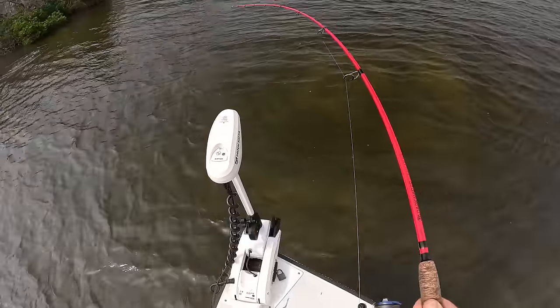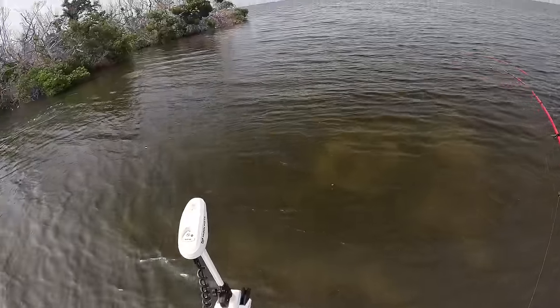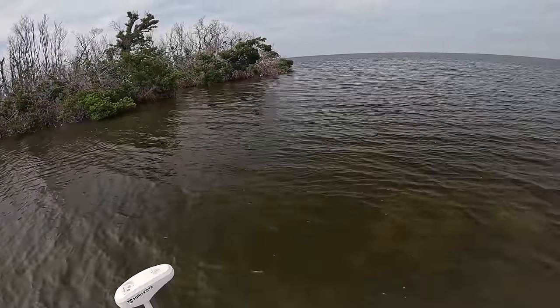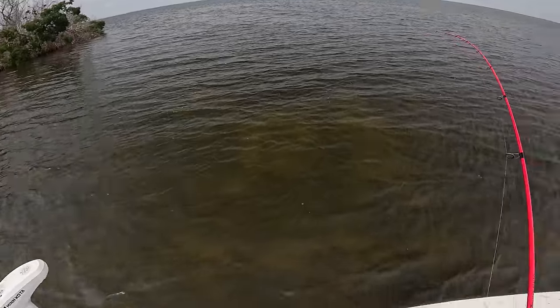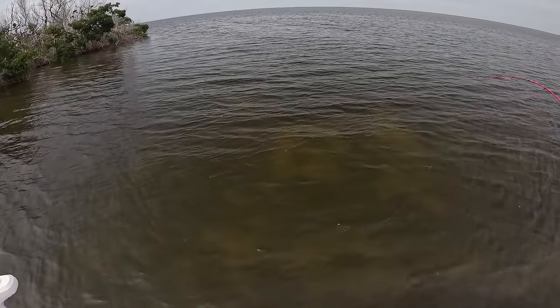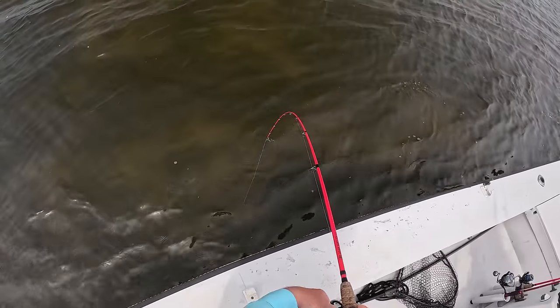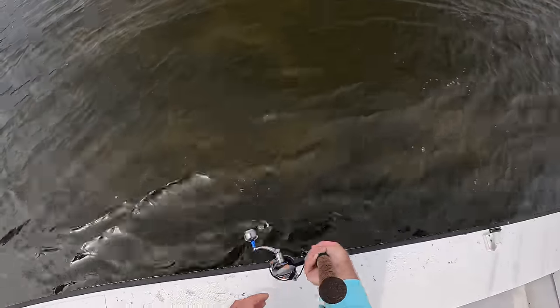Doesn't get any lamer than that. I've never fished that shoreline. I think it's a snook. Yeah, a nice one at that. Oh, watch that prop. Watch that trolling motor.